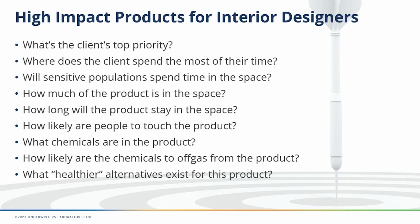What did you learn about the product itself and what sort of chemicals are used to make it? Is it furniture with MDF, meaning it contains formaldehyde, for example? How likely are those chemicals to off-gas from the product? Is it going to be exposed to any of these extreme conditions? And that may depend on the geographical location that they're going in. If they're going in a hot, humid environment, it might mean that you need to pay more attention to what might outgas at the extreme conditions that we were talking about. And then what sort of healthier alternatives exist for the product if health and chemical exposure, et cetera, is a concern associated with it.